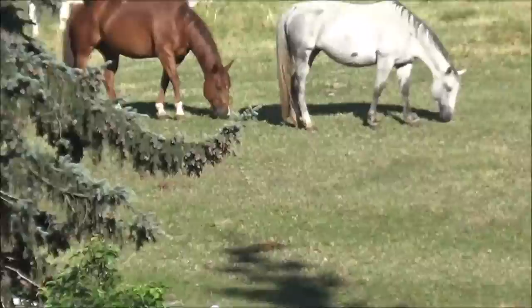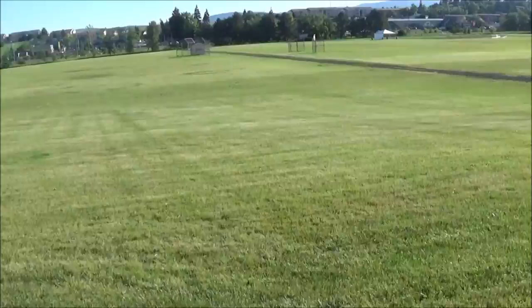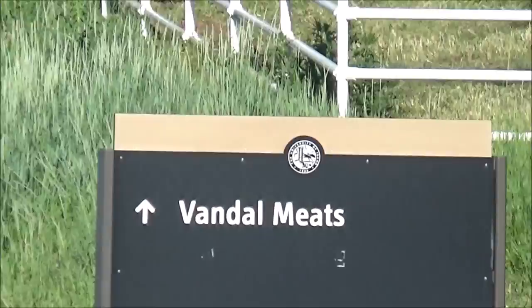So that's not exactly an exciting proposition. Overall, there's an extremely long wait for maybe average, which you'd averagely get. This university is surrounded by farm. All kinds. They're learning agriculture and animals. Actually, it says Vandal Meats. So they're slaughtering these things.